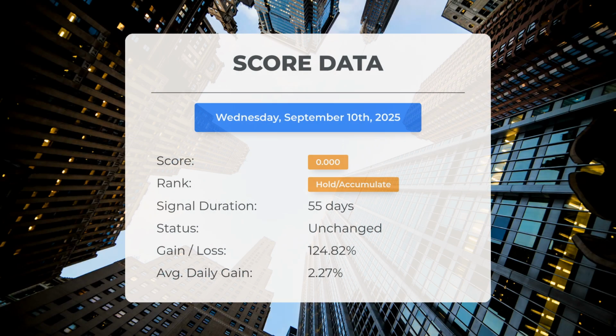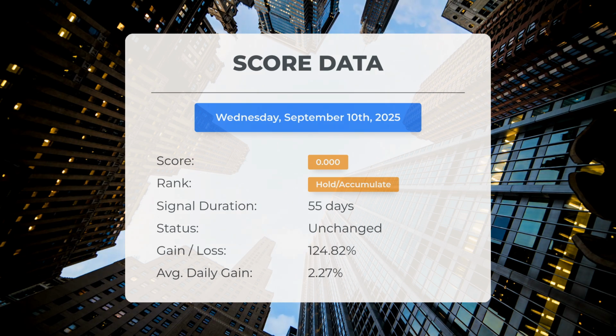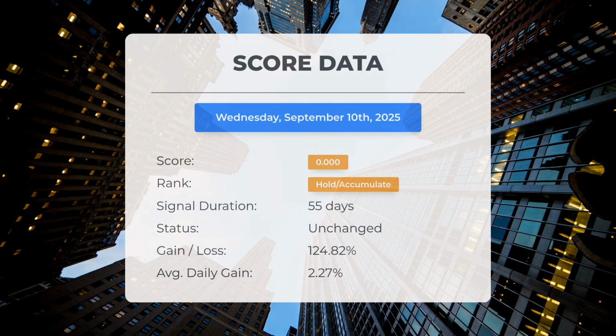Since June 24, 2025, our system has ranked Rezolve AI as a hold or accumulate with a score of 0. Now, let's examine the stock's performance during this time frame. Throughout this period, the stock has exceeded our expectations, achieving a gain of 124.82% since we first recommended purchasing Rezolve AI 55 days ago. This results in an average return of 2.27% per day since it was categorized as hold or accumulate.